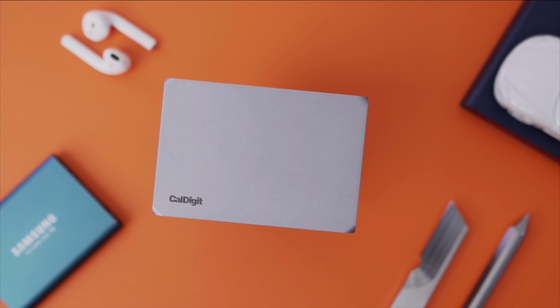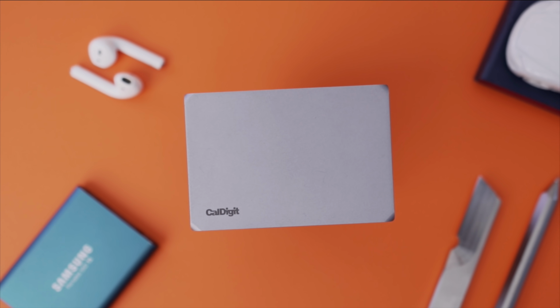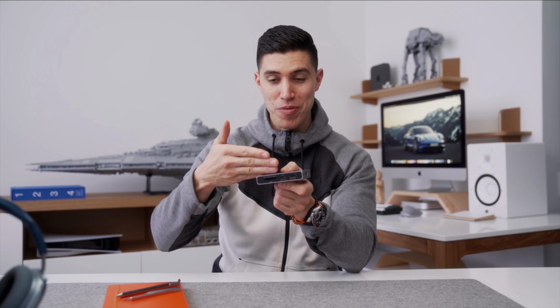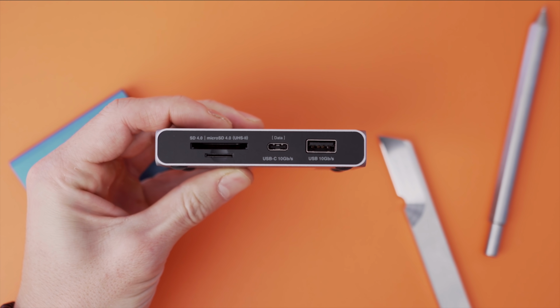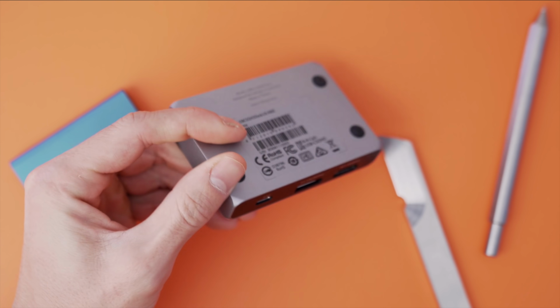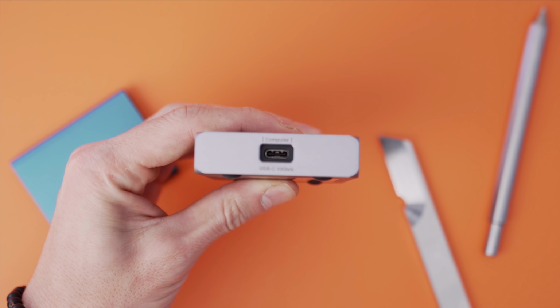Maybe the most important accessory to get all my creative stuff done is this little CalDigit dock. Since I am rocking the MacBook Pro, all I need is one USB-C cable, and then I can transfer all my footage from my SD card for my camera through this to my MacBook. You'll get all the other useful little ports, but honestly, the main one that I use is the SD card slot. Super handy and one of the fastest dongles or docks that I've used to date.